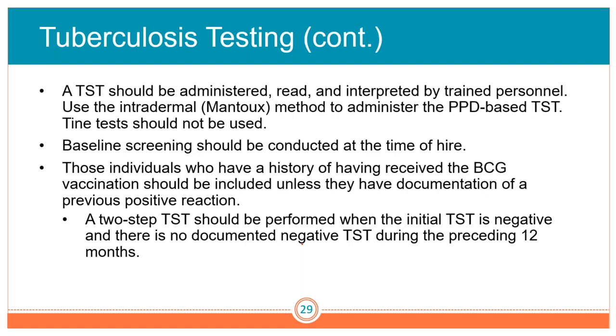Tuberculosis testing continued. A TST should be administered, read, and interpreted by trained personnel. Use the intradermal Mantoux method to administer the PPD-based TST. Tine tests should not be used. Baseline screening should be conducted at the time of hire. Those individuals who have a history of having received the BCG vaccination should be included unless they have documentation of a previous positive reaction. A two-step TST should be performed when the initial TST is negative and there is no documented negative TST during the preceding 12 months.